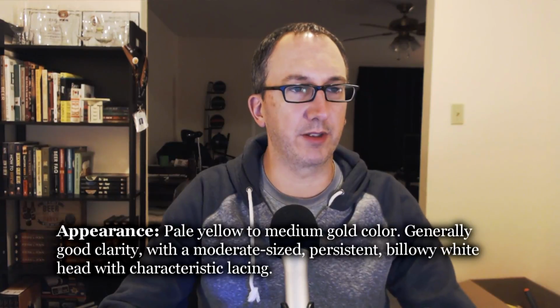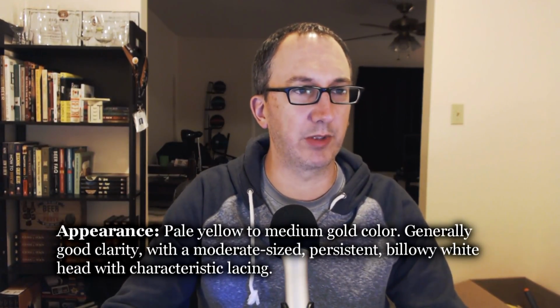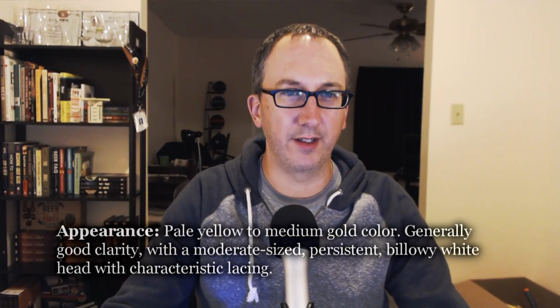Appearance: pale yellow to medium gold color, true. Generally good clarity with a moderate size, persistent billowy white head with a characteristic lacing, and 3 to 5 SRM. So yeah, I'd say it's in the ballpark there. A full 3 out of 3 for me on appearance.